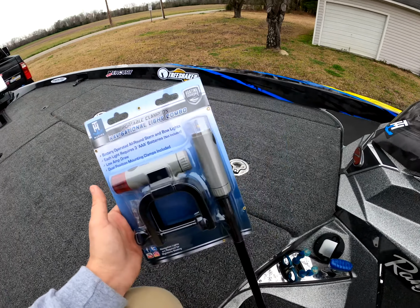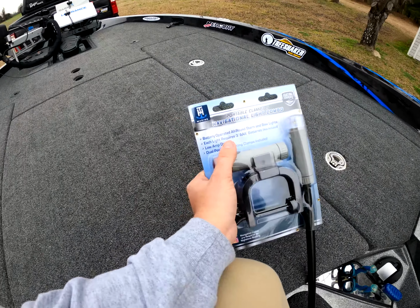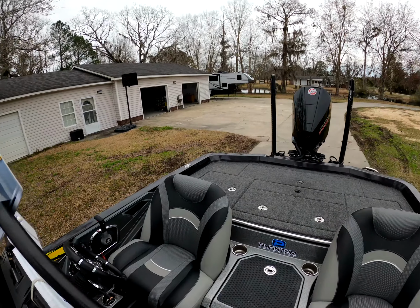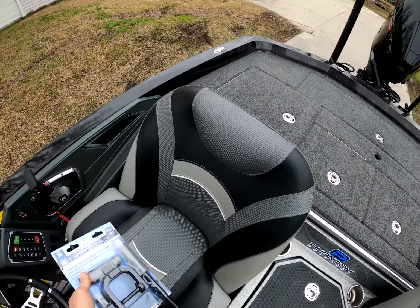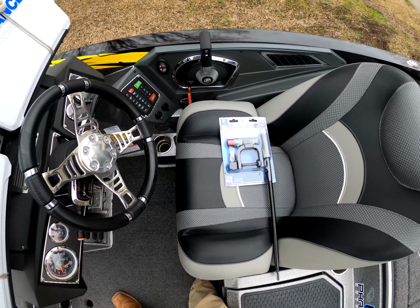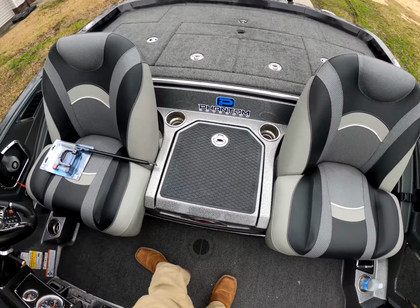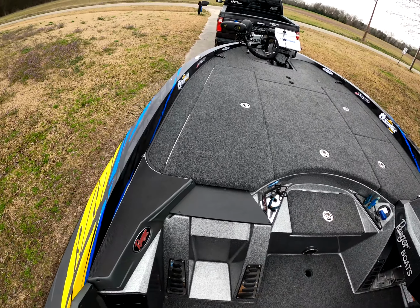Pull these out of your box, hit the button, turn it on. All it takes is batteries. Keep you some extra batteries in your boat. Clamp it to your trolling motor for your front one, and then if your back one goes out, just clamp it somewhere on your back, and that way you can get to your first spot and not really have any issues. That saves you a lot of headache right there, just for 30 or 40 bucks worth of stuff. That's pretty much it, guys, that I can think of. Nothing too crazy.